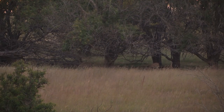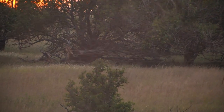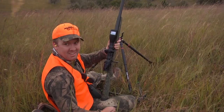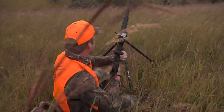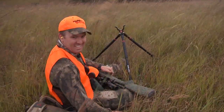Ready? God, we got him! Man, we freaking smoked him. We had a 10-mile-an-hour crosswind. I gave him about 4 to the left. God, we got him, dude.